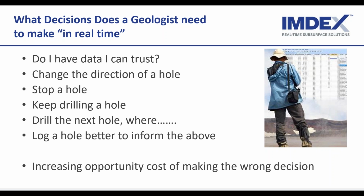But there are other decisions that a geologist might need to make at the rig or away from the rig in real time. And those are these decisions about, do I stop the hole because we've already gone through mineralisation, or actually it's pretty clear now that we're not going to go through mineralisation in this drill hole? Do I need to keep drilling this hole because the signs are good that if I continue on, I'm going to hit something? And then the next level of decision, now that I've drilled this hole, should I drill the next one? And really this is the next level up of drilling optimisation, making sure you only drill the meters that you need to, not wasted meters.